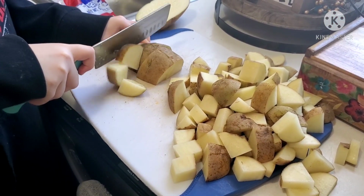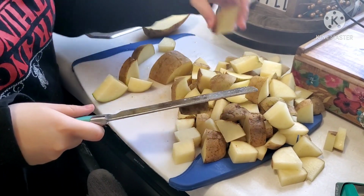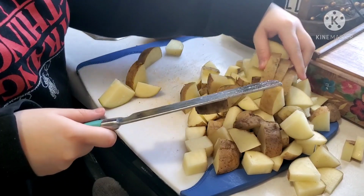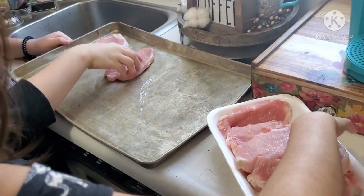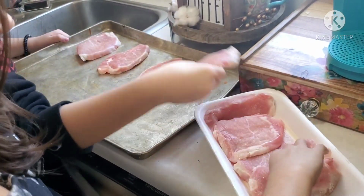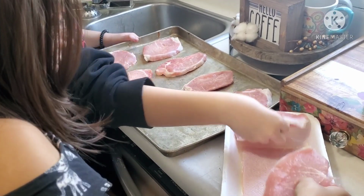And so on this particular night, we are going to be making sheet pan chops and potatoes. My daughters did want to help tonight, so that made me so happy, and my oldest has been really loving it lately. Right now she just got done cutting up the potatoes, and now they're placing the chops onto the baking sheet here so they can get ready and add on the potatoes as well.